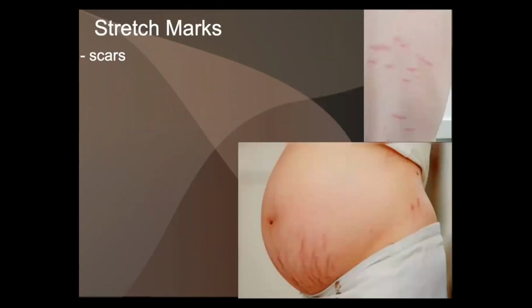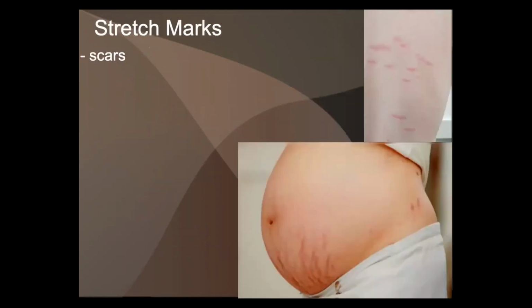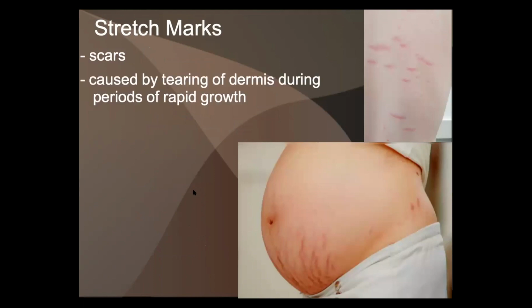Stretch marks. Stretch marks are basically just scars. And they start out as red, purple marks. They can look like you've been cut, but it's not. What's happened is that it's tearing below the skin surface. It's tearing in the dermis. So epidermis is your top layer of skin, dermis, second layer of skin. And when your dermis is cut or cracked, you get stretch marks.